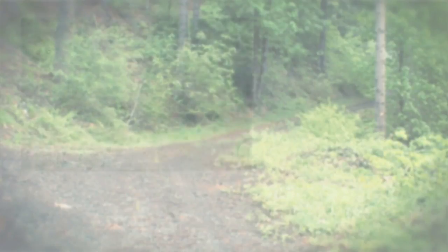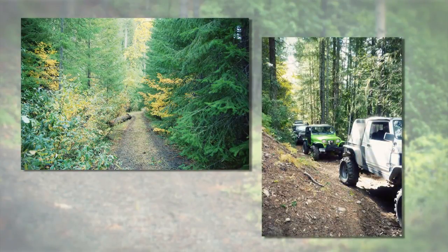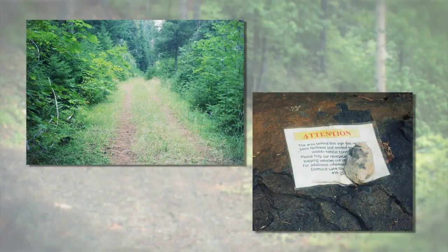We have different types of roads we can drive, ranging from what we call maintenance level 2 roads that are suitable for high clearance vehicles to maintenance level 5 roads. Think paved highway. Nearly all of our paved roads are open for driving year round, but you might find some roads that are graveled or a native surface that are closed at certain times of the year.